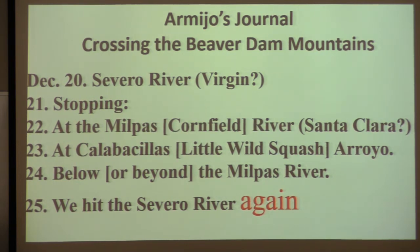I might just say there are those who will argue very strongly that the party went way north to Hurricane and came down off the cliff right there, quote, to the stinking springs. But I don't believe that when you read the journal. Well, it was also permanent water, so yes. Stinking Springs is the hot springs.